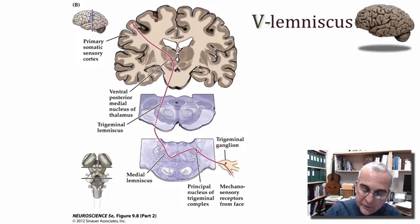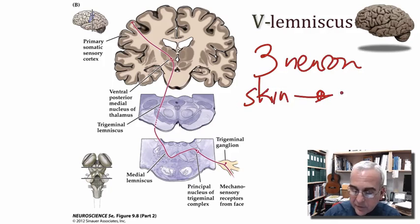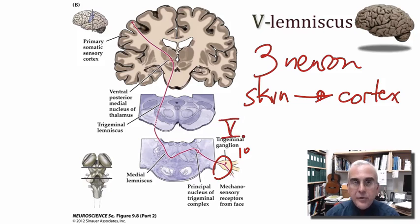So again, it's a three-neuron pathway from skin to cortex. Okay, note that conservation of the basic organization of the pathway. So the first order neuron is a ganglion cell, only now it's in the ganglion of the trigeminal nerve. It enters the brain stem through the trigeminal nerve, which, as you should recall, plunges right through the transverse fibers on the ventrolateral surface of the pons.